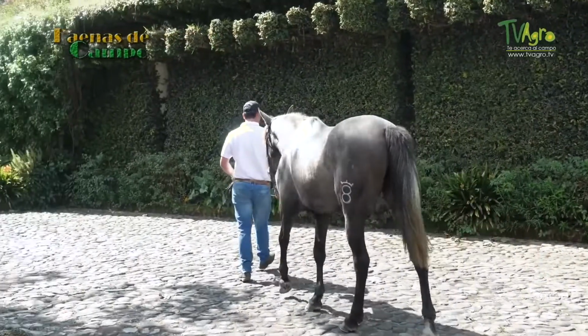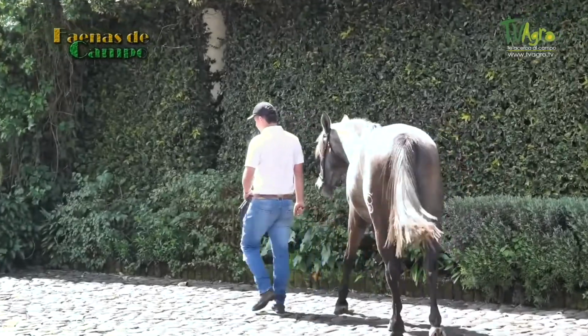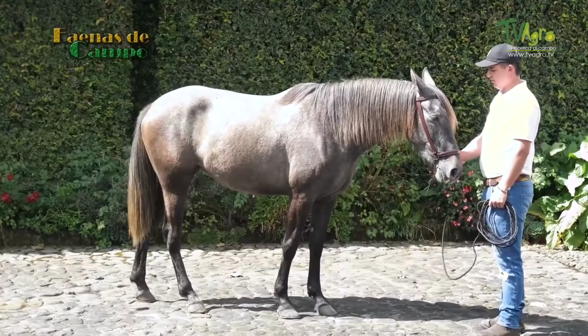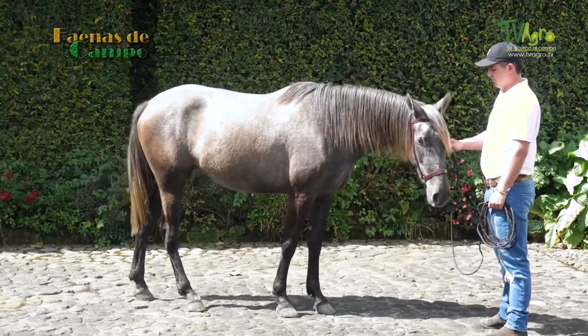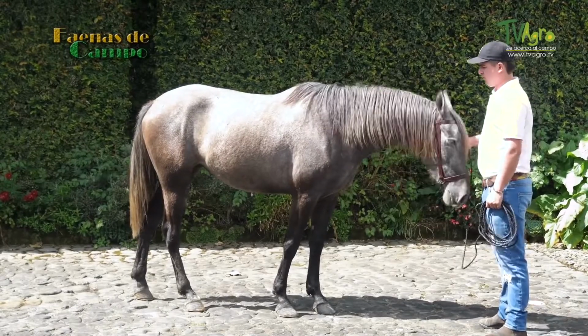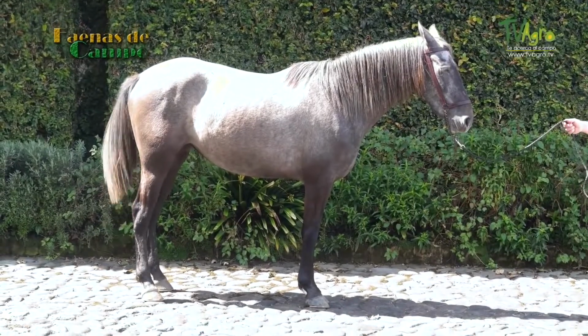This is a mare whose tone is already advancing to become a very white tordilla. A mare that can be called entre peladas, tordo entre pelado, because there is already a discoloration throughout her body in the short hairs, which is marking where she is going to go.